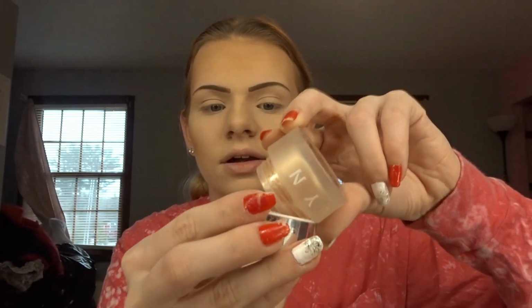I'm just going to take this Jaclyn Hill loose highlight, and I'm just going to knock some into the lid, and I'm just going to take my finger, put a tiny bit on it, and this one is super pigmented, so I'm just going to go up and down my nose like that. As you can see already, super pigmented.